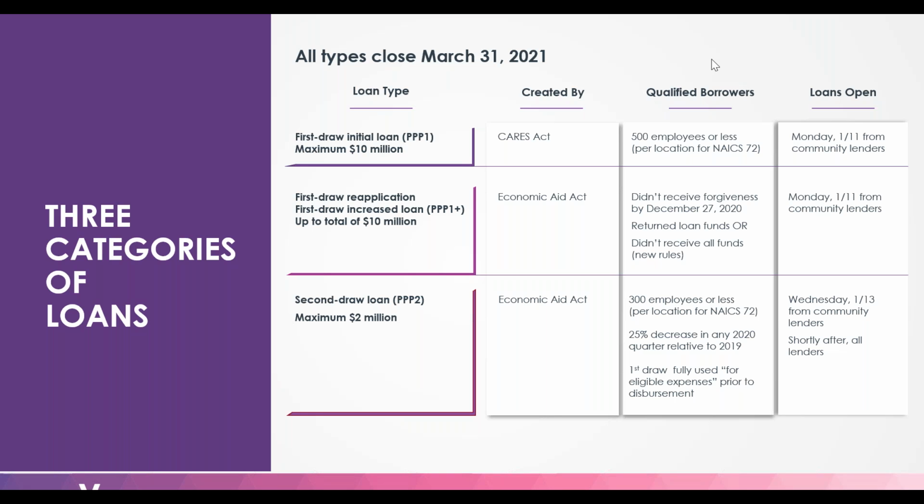And for Monday and Tuesday, yesterday and today, only first drawers, only people who had never gotten a loan before, have access to these loans. Now, starting tomorrow, the second type of loan will be available, and that is those people who have applied before for a first draw loan and now want to reapply, we'll discuss that why in a minute, or if you have already gotten a loan, a first draw loan, but you want to increase the amount, and we'll call that, just for sake of convenience, PPP1 plus.